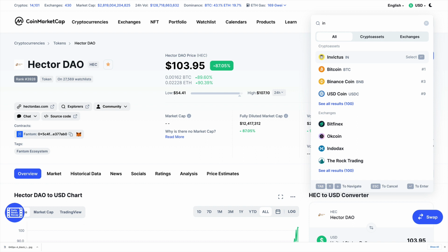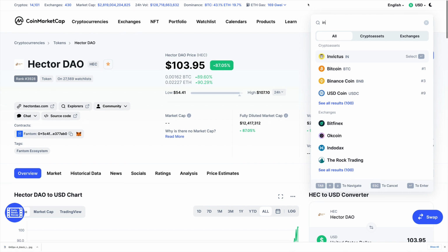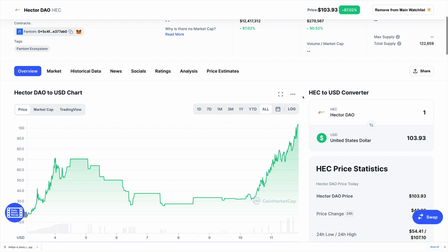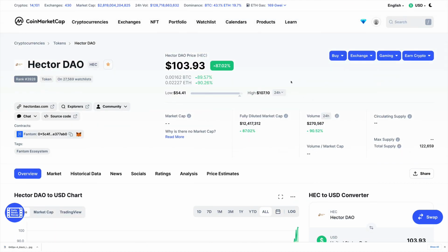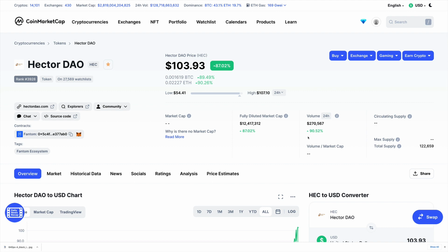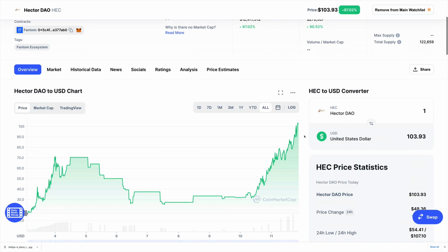You might be trying hard. You might see a lot of people making a lot of money in the crypto world, and you want to be part of it. Guess what? You have to do something about it. And now time is ticking. Time is ticking. Right now it's $103. Tomorrow, if you wait and we wake up, it might be 200, 300, 400, or it might go to zero. I mean, you understand that this is the world of crypto. You take your chances and you hope for the best.